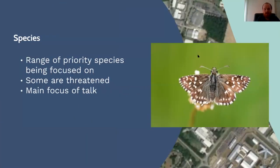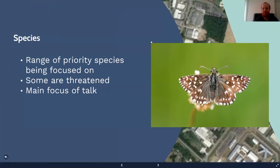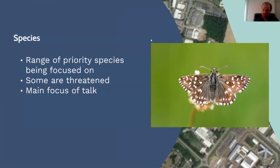So the species on the estates, this is the main focus of today's talk, but also the fun part of it, when we get to go out and survey for species, that's just wonderful to see. And this photo is the Grizzled Skipper butterfly that Mark mentioned in his introduction. This is a nice photo, but in reality it's a very small butterfly and it zooms around the grasslands, so it's actually quite hard to see.